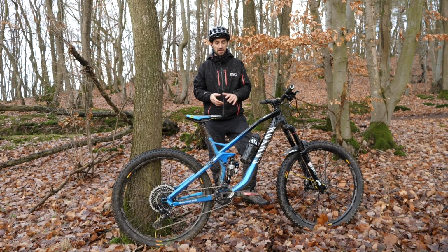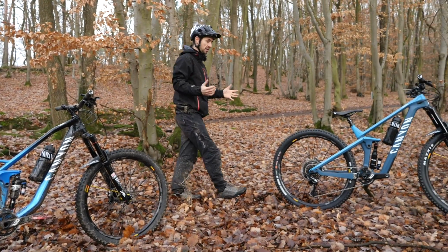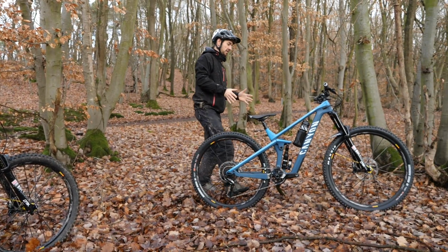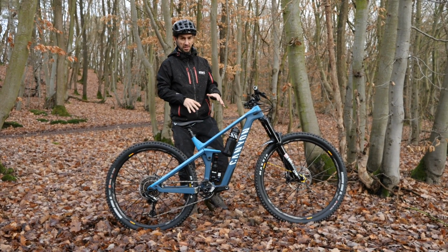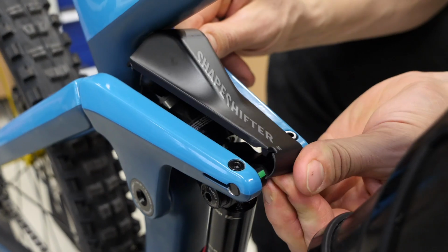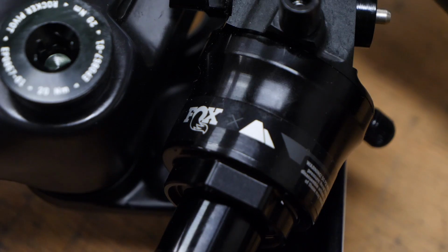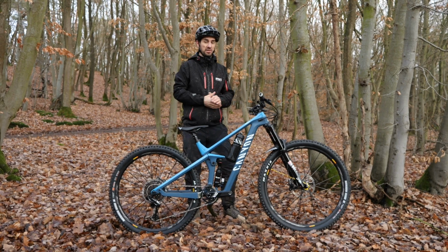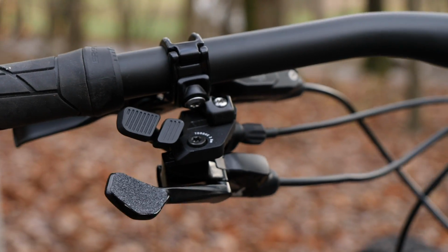But let's be honest, the reliability of that original Shapeshifter was its weakness. So how have Canyon addressed this? Well, I won't bore you to death with all the tech details. Doddy will do that over on GMBN Tech because he's got a full first look at this bike. But let's say it's been completely redesigned. Canyon recognised that was the problem. So with Fox Suspension's help, this is the Shapeshifter 2.0. Even the way you actuate it is different and the lever up on the bar is different.